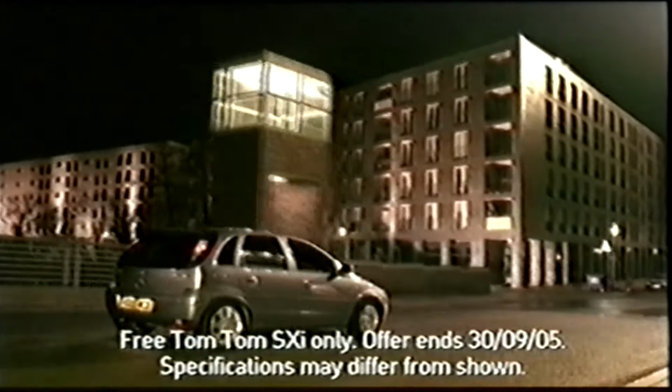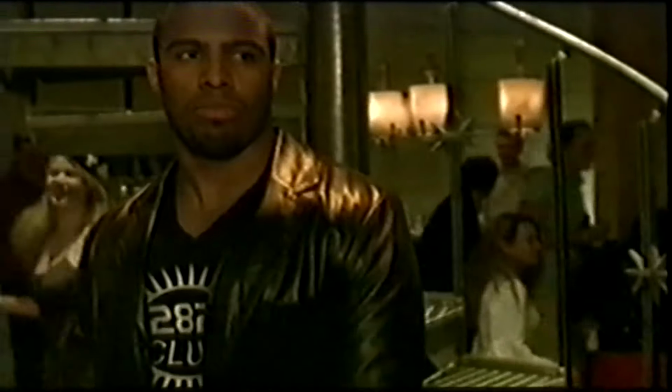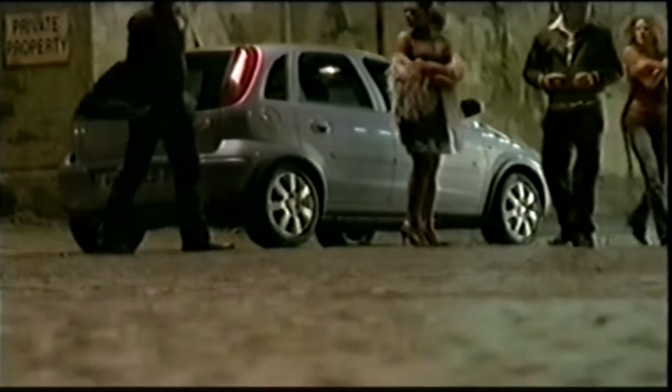You know, this is quite hard to follow. Straight on. Turn left now. You've reached your destination. Getting there is easy. Getting in is up to you.